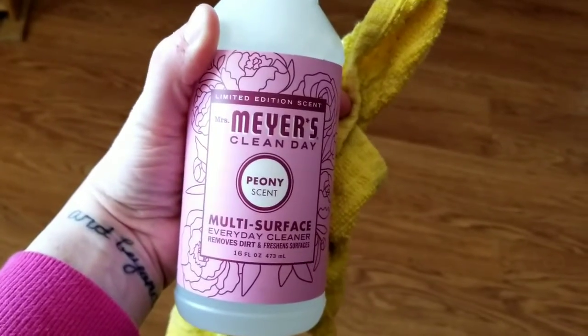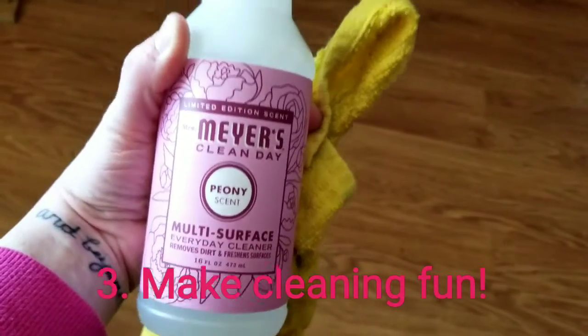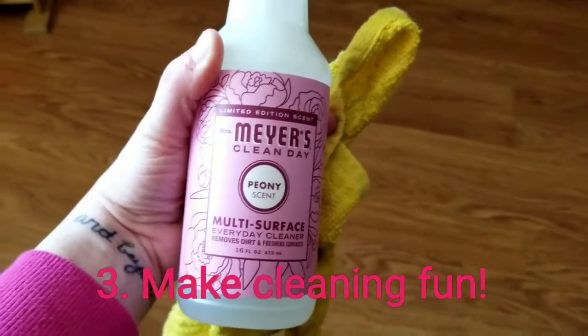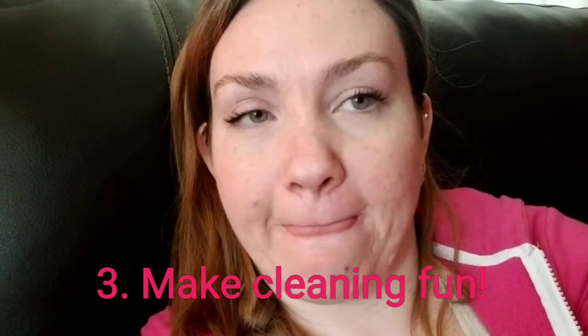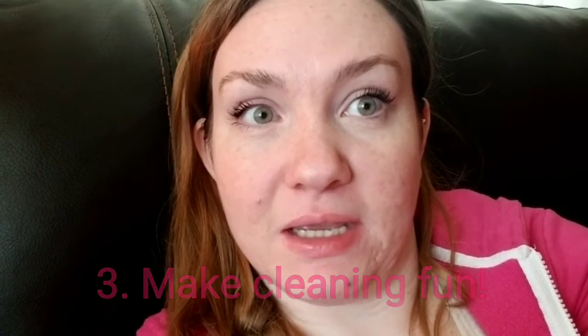So this is the cleaner that I've been using lately. I've been trying to switch over to more natural products because the babies are gonna be touching everything pretty soon once they get mobile, which isn't gonna be long. So I do wanna use up what I have, but that scent, I just had to start using it. It just makes my house smell really good. And that's what I've been using to wipe everything down.